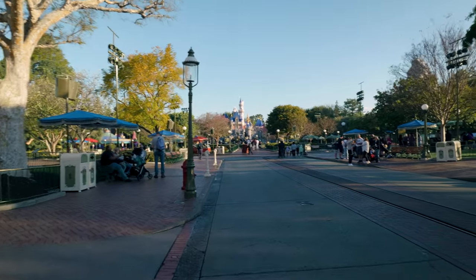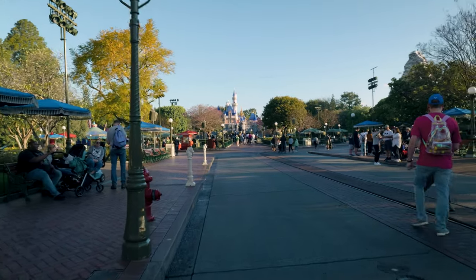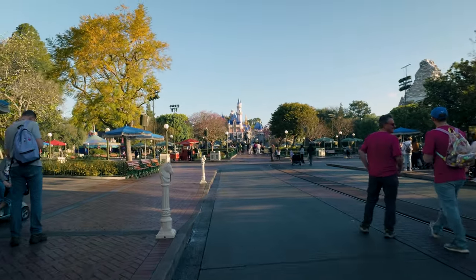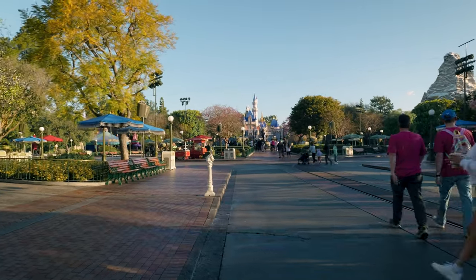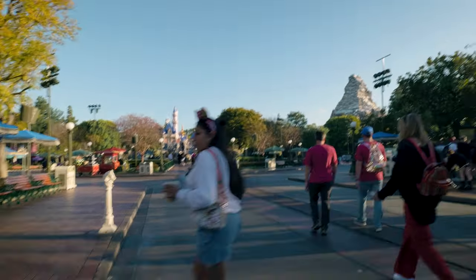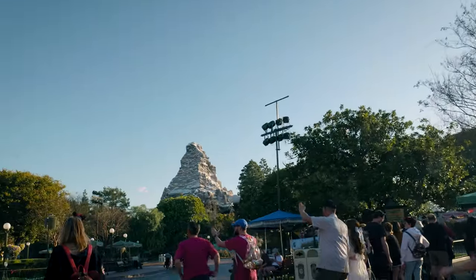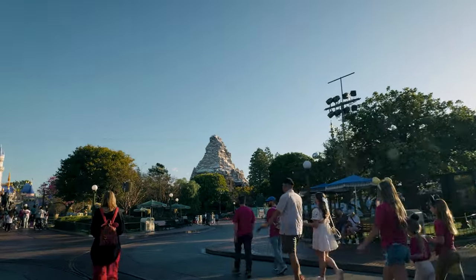Another neat thing is the trees. The trees are so mature here. Even though Disney World's been around plenty of time to have mature trees, these trees just have something different to them. Maybe it's because we're in California. I don't know. It's just different than Florida trees, but oh my gosh, look at Matterhorn Mountain. That is really neat to see. That's really cool.